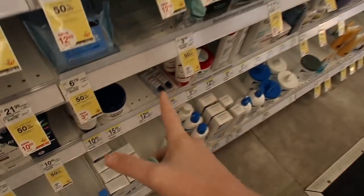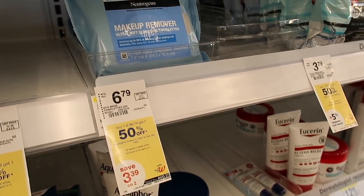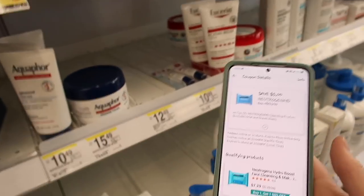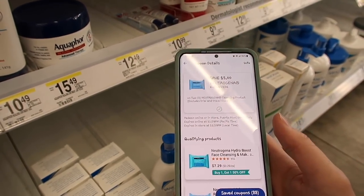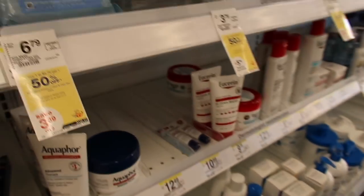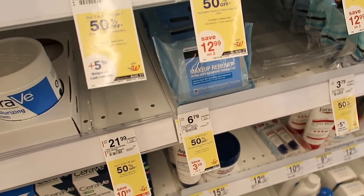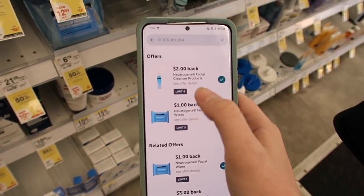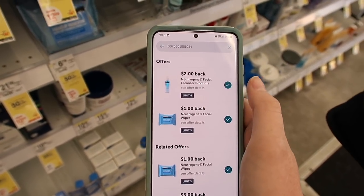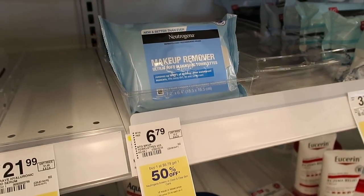Here we have the Neutrogena makeup remover over by the facial things. These are $6.79. They are currently buy one get one 50% off. I actually have two different digital coupons. I have a $5 off of 2 and then I just have a $1 one, but we're going to use the $5 off of 2. You'll end up just paying $5.18 for 2 of them, but there is an Ibotta deal where you get $1 back and $2 back, so you'll get $6 back with Ibotta, making this an 81-cent moneymaker.